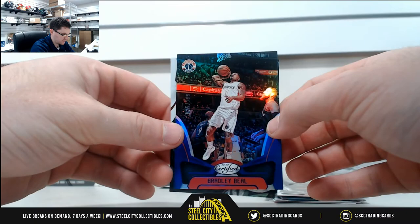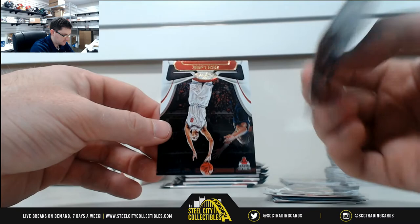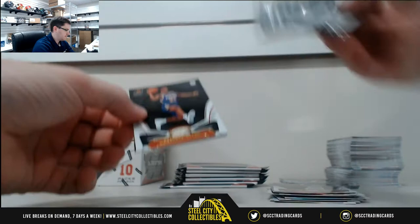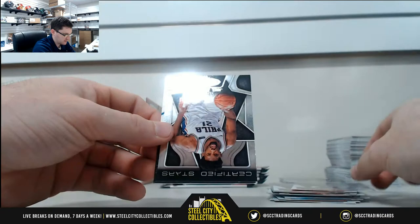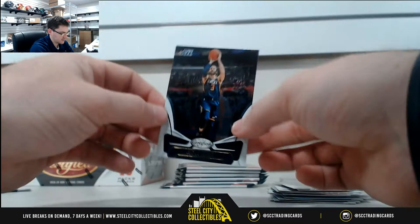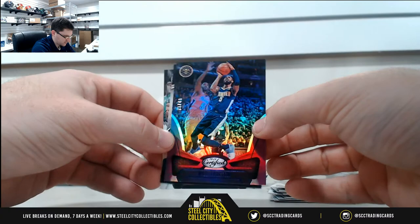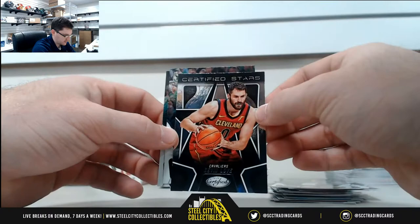Bradley Beal out of 199. Jalen Brunson, Zach LaVine, DeAndre Ayton, nice rookie there. Joel Embiid, Anthony Davis, and Ricky Rubio. Chimezie Metu. It's Will Barton out of 49. Kevin Love, Khris Middleton, Courtney Lee.